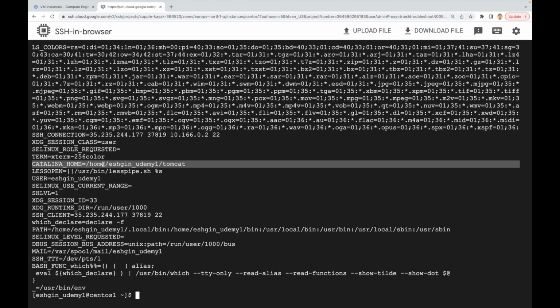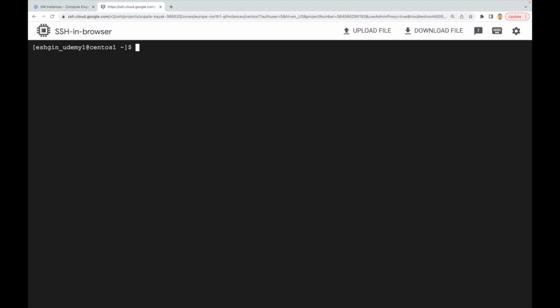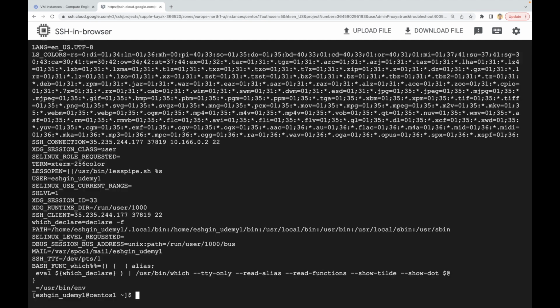But what are you gonna do if you want to delete the exported variable? For that we can use the unset command. Let's clear the screen. We have this command called unset. You have to write it, and after that you have to write your exported variable name. So Catalina home, press enter. Let's one more time run this environment command. As you can see, it is not here. We don't have this Catalina home variable because we deleted that exported variable. For now you don't have to know much about variables. I'm gonna talk about variables a bit more in the bonus section of this course, where I will teach you the basics of shell scripting. So for now, that's all about variables.